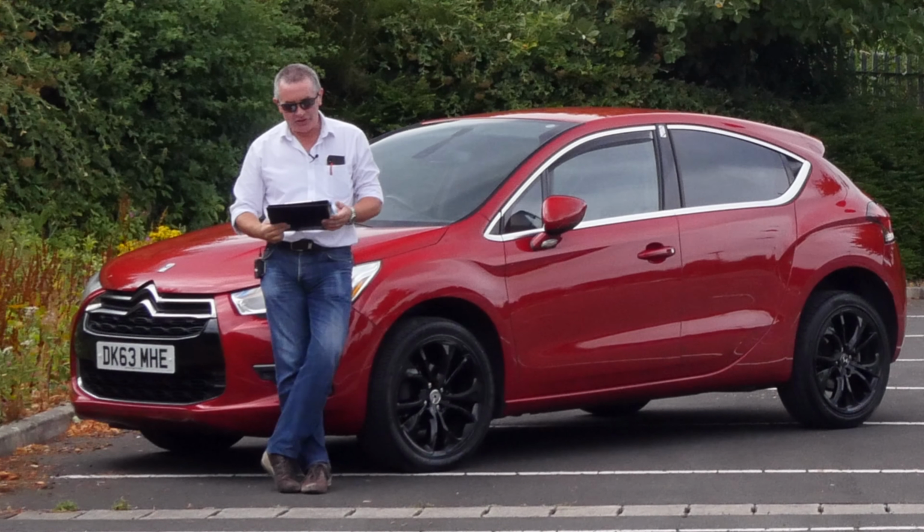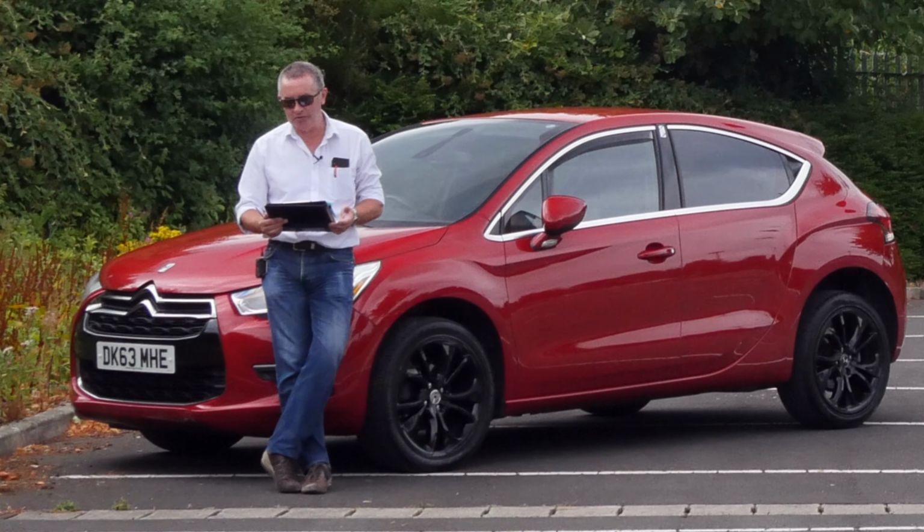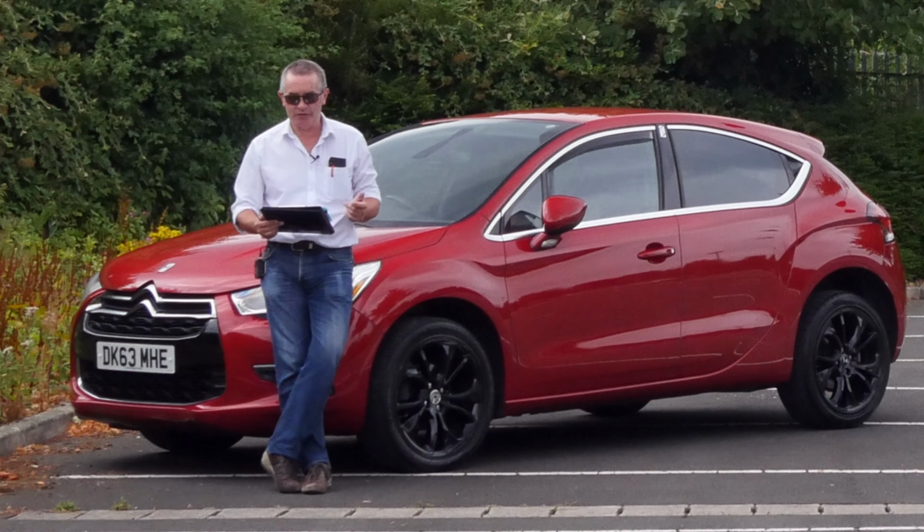Moving to stock, we have a Citroen DS4. It's a 1.6 e-HDi Airdream DStyle 5-door. It's a 2013 on a 63. It's only £30 road tax a year, and it will do up to 72 miles per gallon. It has a full service history, which I'll go through in a second with the service book.